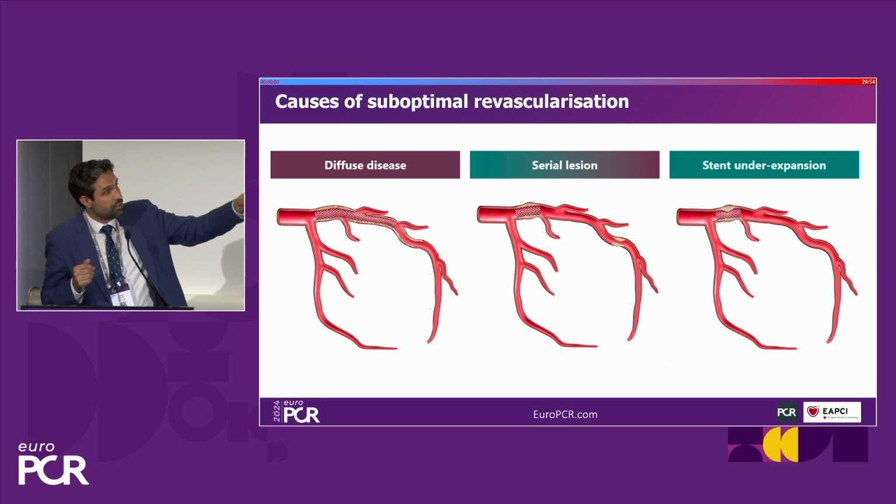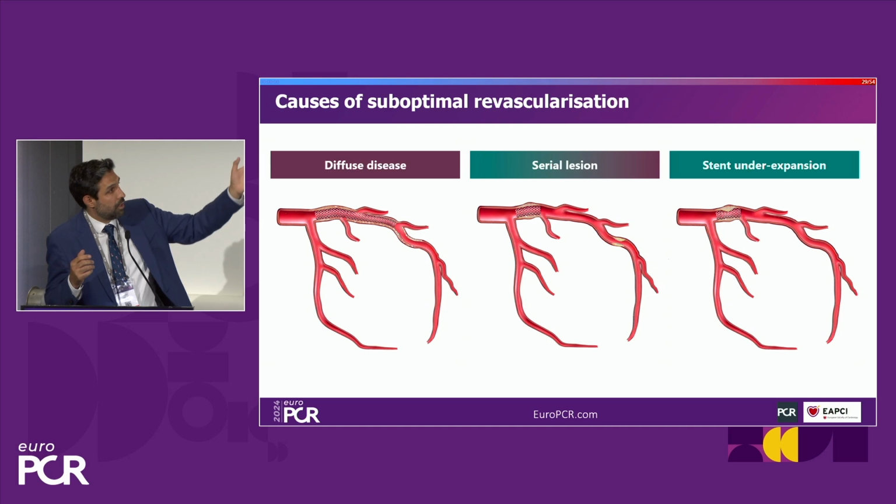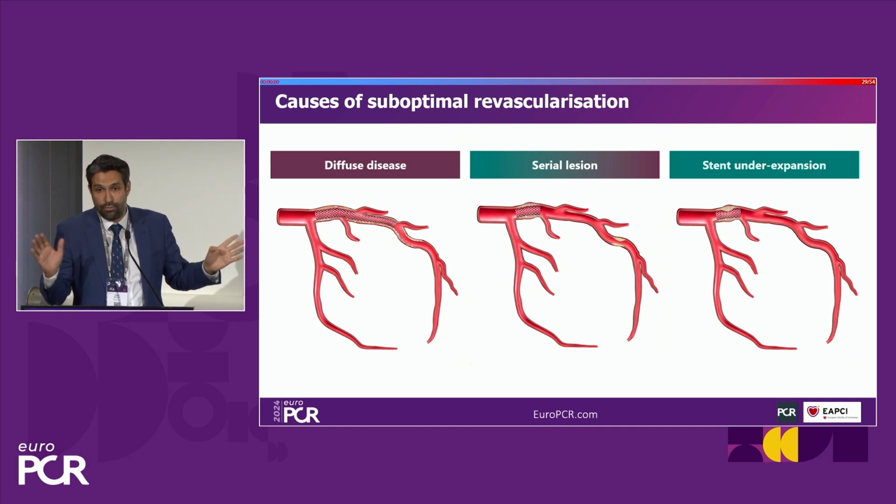Well, there are three things that can happen. One, of course, if you treat a diffuse disease and you measure physiology again, you're going to have low flow, low FFR, but you have nothing to fix. You basically have to live with the fact that you have treated diffuse disease, and that's important information.